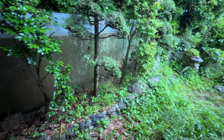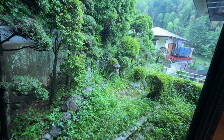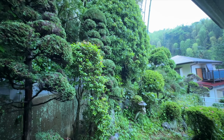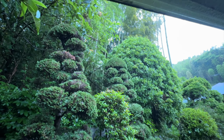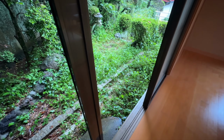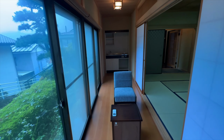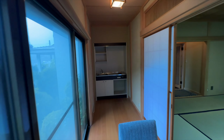Again, all of these windows have shutters. And some Japanese art and things. You see it's very beautiful out front. So it feels a bit disconnected from the city, so if you like nature, things like that, it might be a good place to consider.